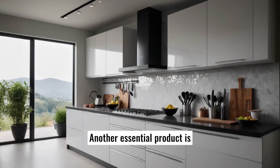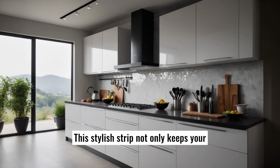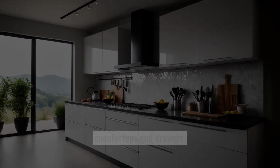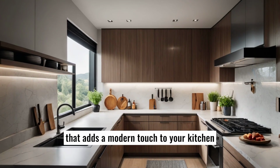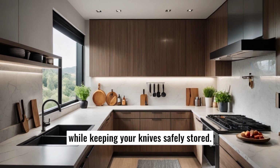Another essential product is the magnetic knife strip. This stylish strip not only keeps your knives within reach, but also declutters your countertops and drawers. It's a sleek solution that adds a modern touch to your kitchen while keeping your knives safely stored.